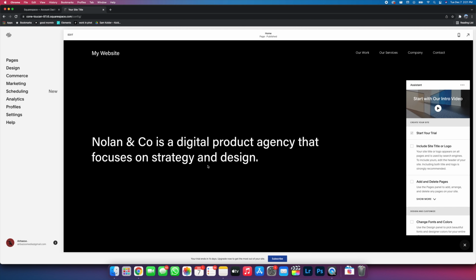So the cool part about Squarespace is that you actually have a full 2 weeks to go ahead and play around with this template designer. So you have a free 2 weeks for you to design your own website and then really decide, hey, do I like this or not? And do I want to go through with it?